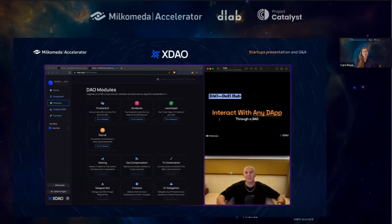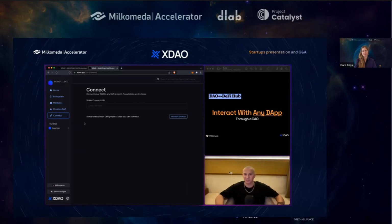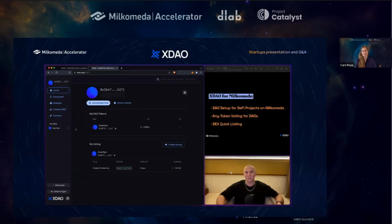First of all, when we are in DeFi space, the first thing you want to start with is DApp integration. So when you have a DeFi project, a DEX or maybe a lending protocol, Launchpad and others, you want to connect your DAO to this project, and you're able to do it with Connect. So you can use the Connect page, and you can use any decentralized application that supports WalletConnect. And as an infrastructure project, we also want to bring some cool business features to the Milkomeda blockchain. So we are able to set up a DAO for any DeFi project.